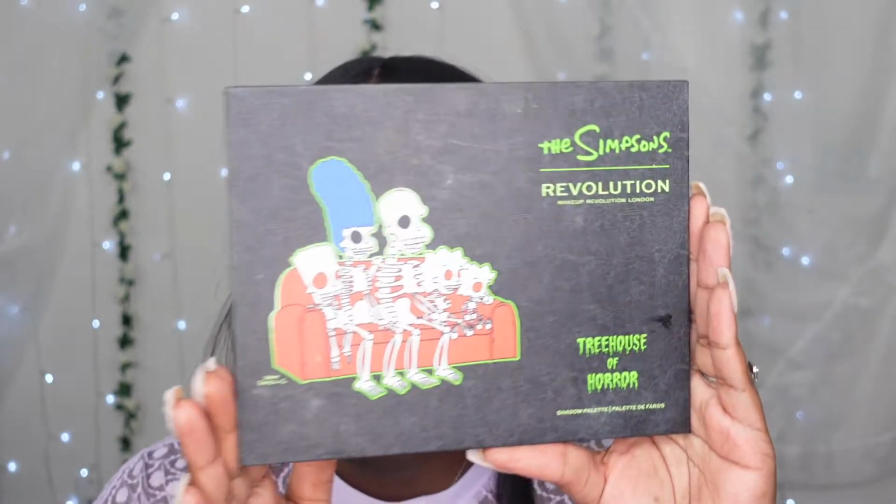And then I cannot do October looks without doing Halloween themed palettes. And this is definitely one of those. That is the Simpson palette by Makeup Revolution.